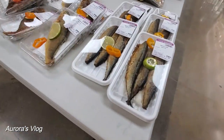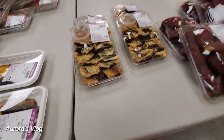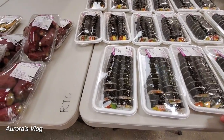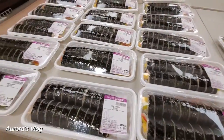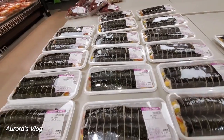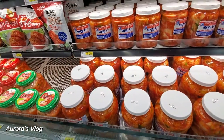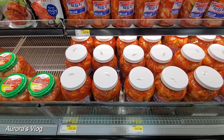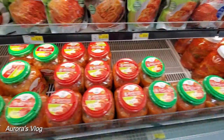We have some fried fish here, actually broiled. What is this? Korean sausage, sweet sesame. Ooh, delicious. I might buy. This looks delicious. Kimchi. There's big kimchi in here. Holy cow. 128 ounces, 20 bucks. Price is not bad. 20 bucks is not bad at all. Pretty good. Lots of kimchi here.